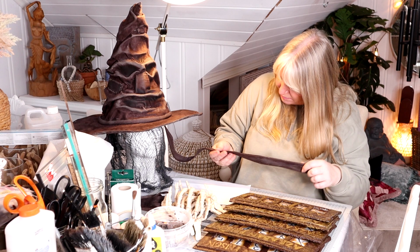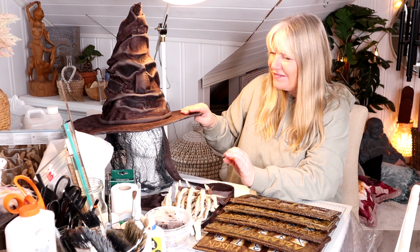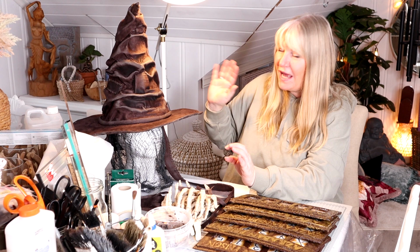She used her hat as a tree topper. She made a Harry Potter Christmas tree. I love that. It's hard because it's paper mache and paper and cardboard, but I think it's very realistic looking.